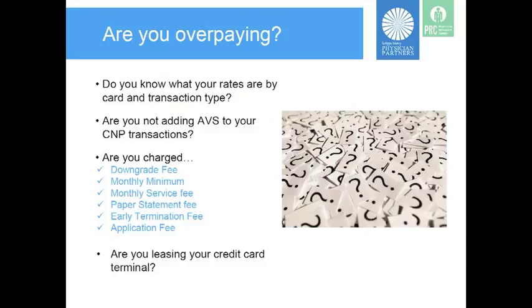So there you go, a little bit about the technology. Now I want to talk a little bit more about your personal experience with merchant processing. Are you overpaying? Do you know what your rates are by card and transaction type? Most people aren't really sure what they're paying, and it's understandable too. Most merchant statements are designed so that people cannot figure out what they're truly paying. A lot of times there are charges implied into the statement that are very difficult to understand even when you read them. There are other steps that you can take as well, that we provide education for, to help you get the best rate possible depending on how you take that credit card, be it physical or over the phone, as it may be.